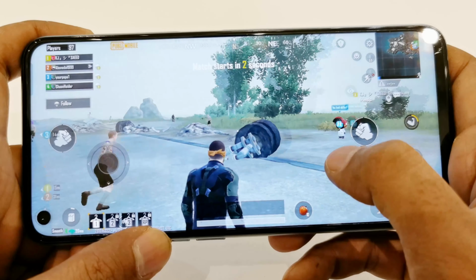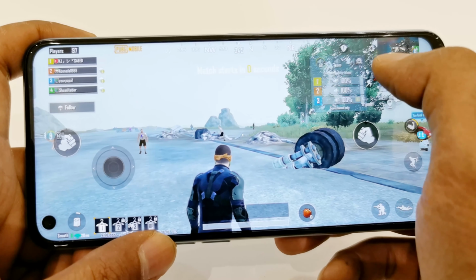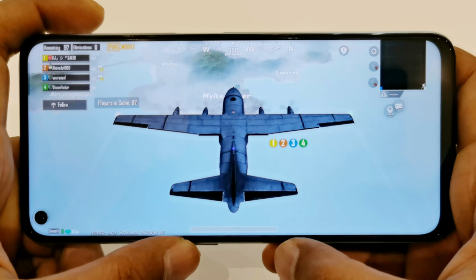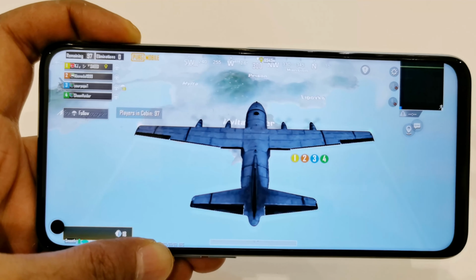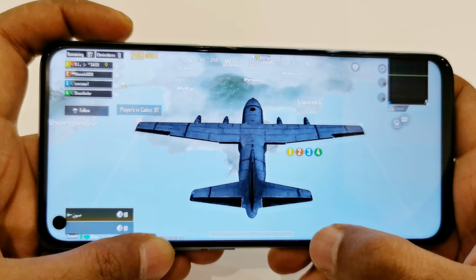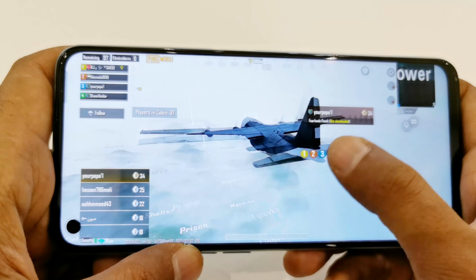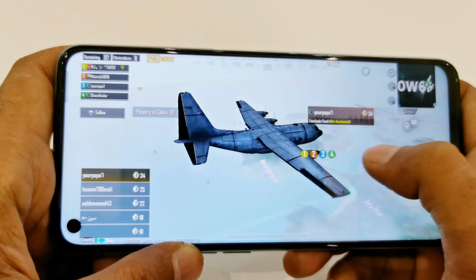As you can see, the graphics quality is not that great. It's pretty basic because we are playing on the smooth graphics quality. That's the lowest possible graphics for PUBG Mobile here. And it's not very smooth as well.